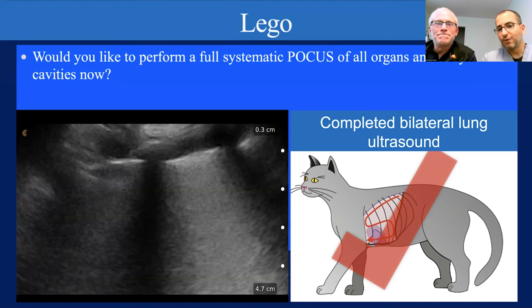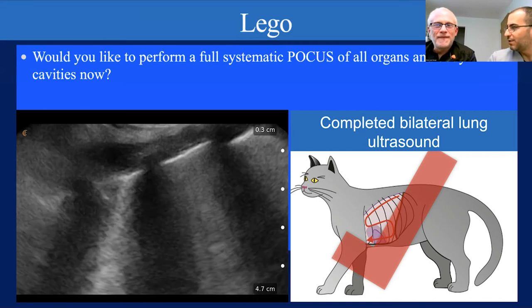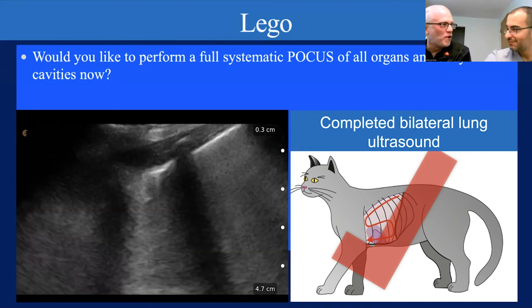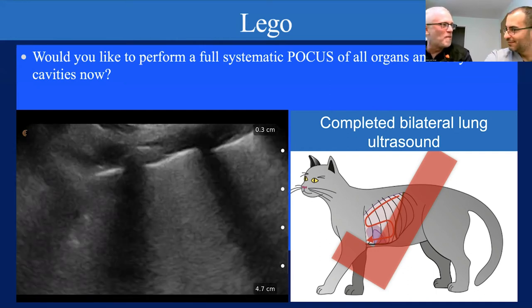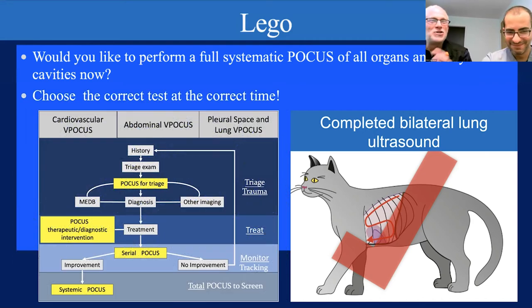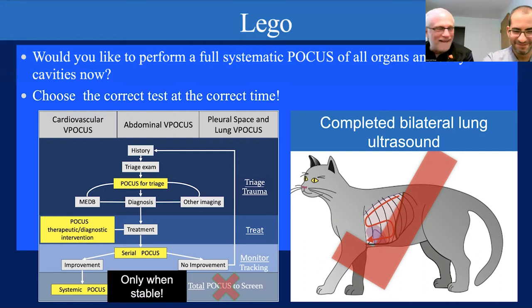Well, I think we should move backwards and look at the kidneys, the bladder, you know, some important organs. So a cat you ran away from because it was in respiratory stress, you were worried about it dying, you now want to stick a probe on and start randomly scanning the kidneys. Dr. Chalhoub, choose the correct test at the correct time. So a systemic evaluation of everything? No, not when the patient's trying to die, not if we're going to stress it. Absolutely might do it, but only when it's stable. So not a total point of care ultrasound evaluation at this time. I realize you love the kidneys, but no, not now, Dr. Chalhoub, not the right time.